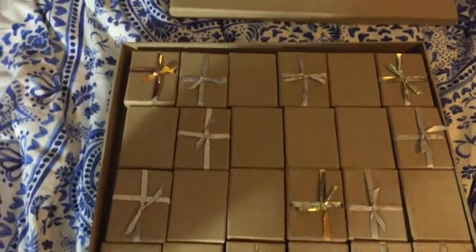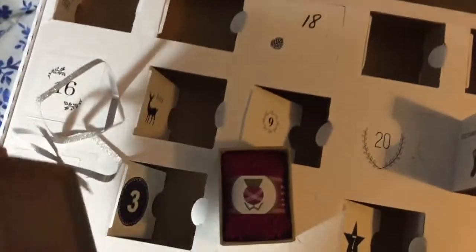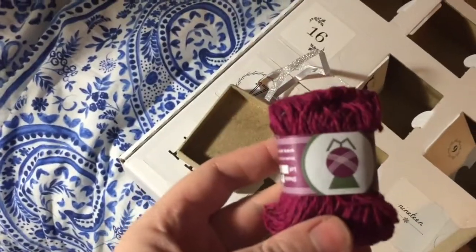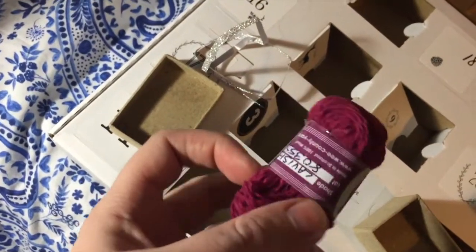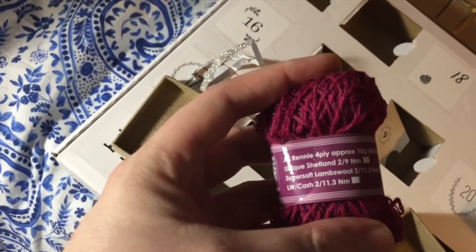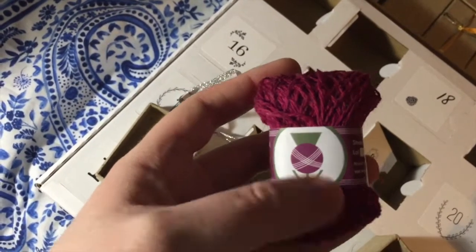And finally on to number 13 for weekend yarns. Ooh, that's a nice colour. So it's a kind of reddy pink. Actually really, really nice. It's called Lavish. And it is on their super soft lamb's wool base. It's a really nice colour.